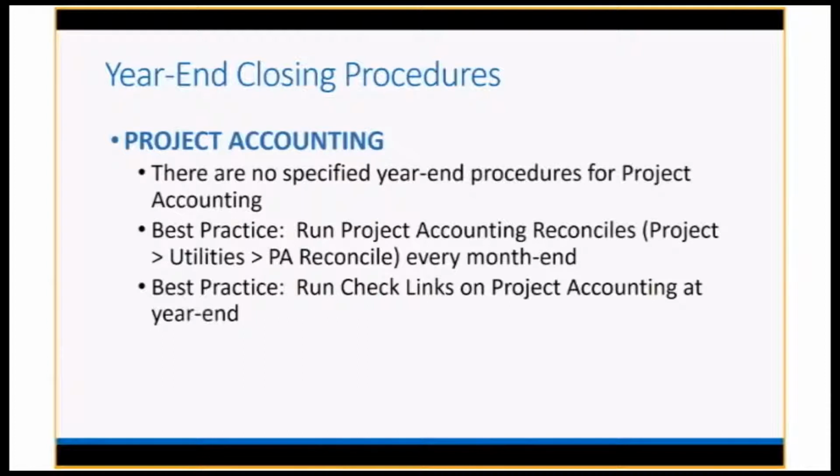Another best practice, run check links of project accounting at year end. The reason I say that is, again, project accounting is one of the most complex modules in Dynamics GP in terms of table linkages and all the things underneath it. And you know how it rolls all the way up. When you use project accounting, it's pervasive in the system. It rolls all the way up through sales module, purchasing module, payables, receivables, GL. It's payroll. It hits everything. So with the linkages between the tables, it's a lot easier for things to go wrong, or you have corruption in the tables. So you really should run check links at year end.